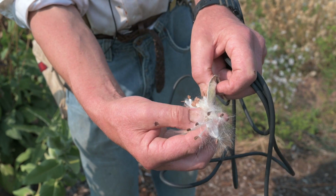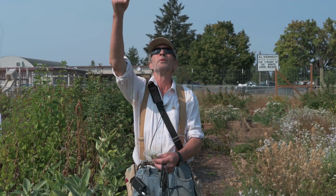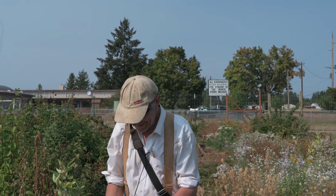Oh, yeah. On the silk. And they have like a parachute to catch the wind. They have a little parachute on them, yeah. Wow, it reminds me of dandelion fluff. Oh, and there they go to make more milkweed plants. There we go. Hi. They look like Dr. Seuss critters.